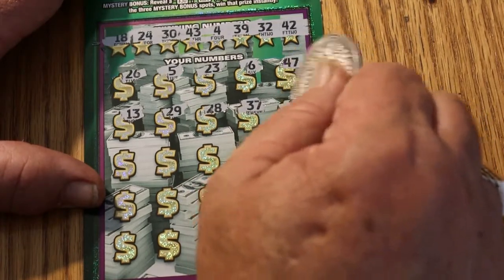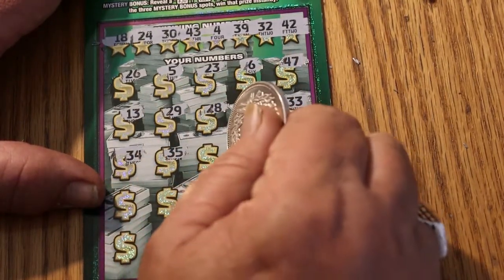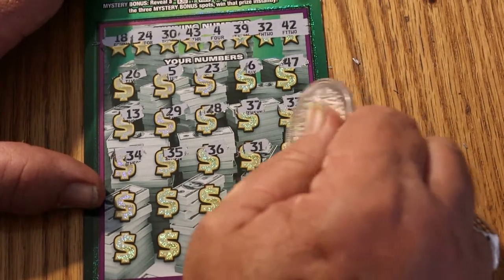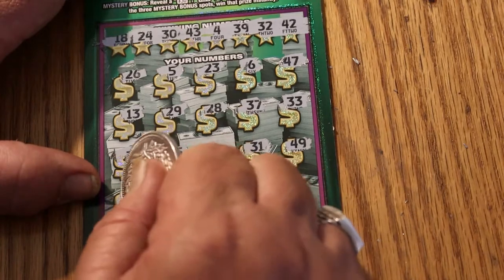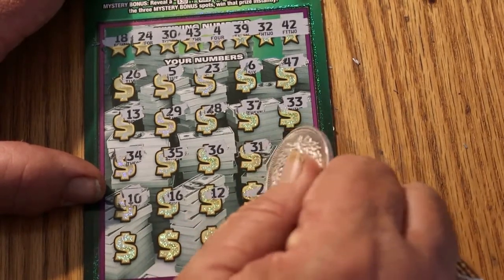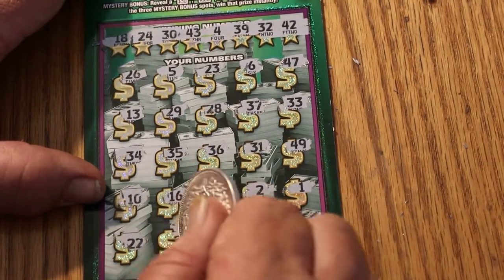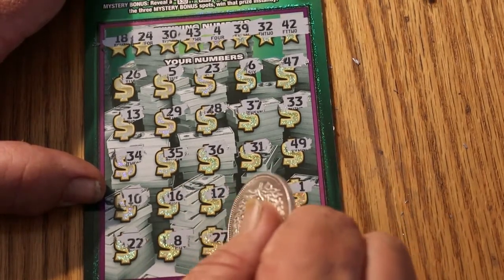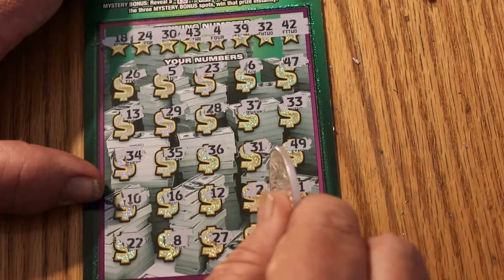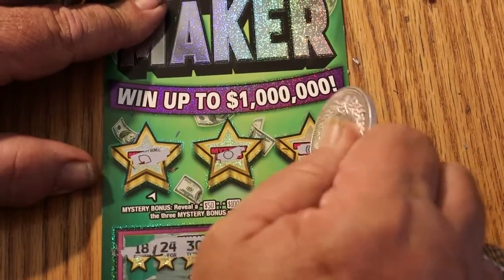Thirty-seven, 33, 34, 35, 36, we're bouncing all around the 30s, 31, 49, 10, 16, 12, 2, 1, 22, 8, 27, 7, 44. Nothing down there. And up to bonus world. Nope, nope, and no. Okay.